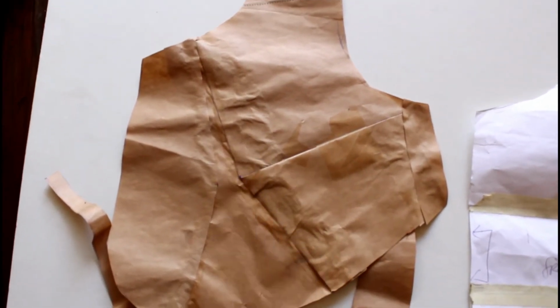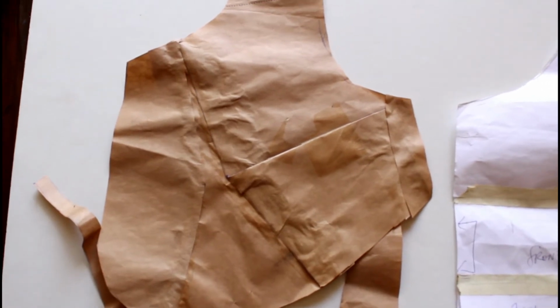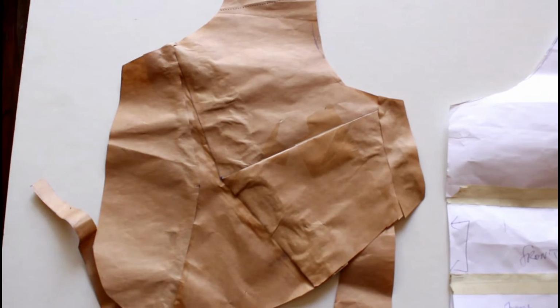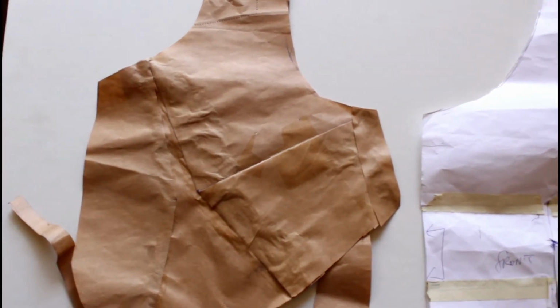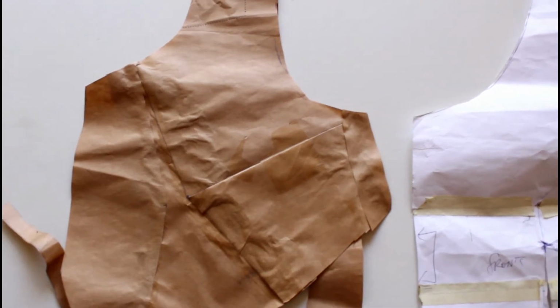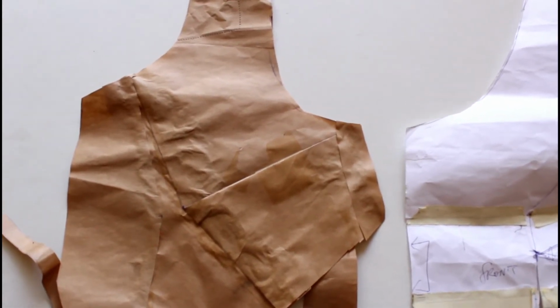So I want to show you how that looks. As I said, I'm not sure if this is going to work. I am experimenting on fabric and redoing a dress I really loved. Okay, 2 outfits I really love to make this dress, and I'm hoping it works out.